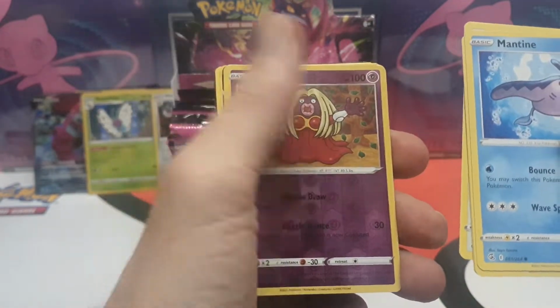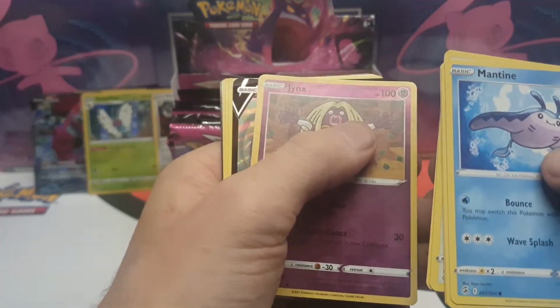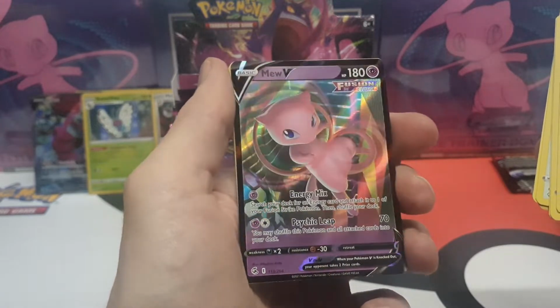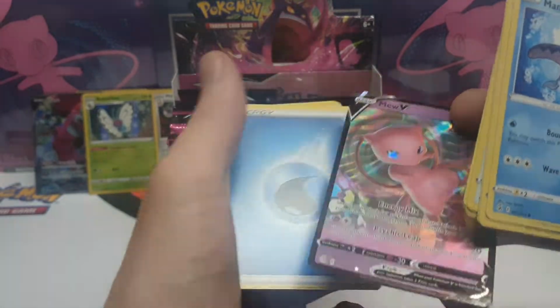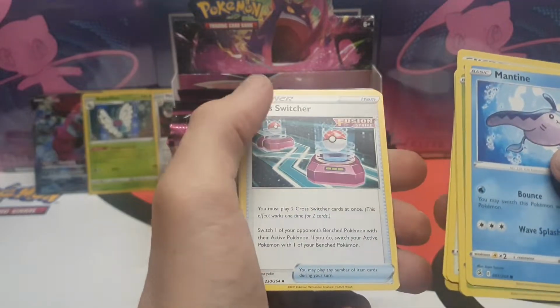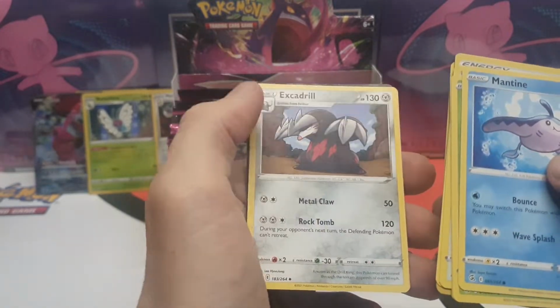Carvanha card looks pretty cool. Yeah, I always like the Carvanha and Sharpedo line. And Mew V. You got the box art. That's got to be one of the more sought after V cards in the set. Very nice. Yeah, I always played the Psychic decks when I was playing the TCG. I prefer them too, I think. The Mew and the Mewtwo cards were always good.